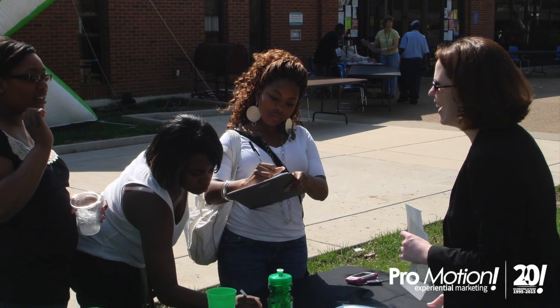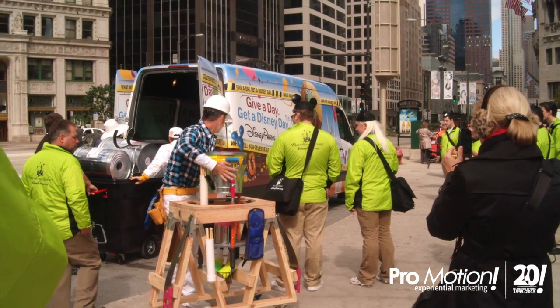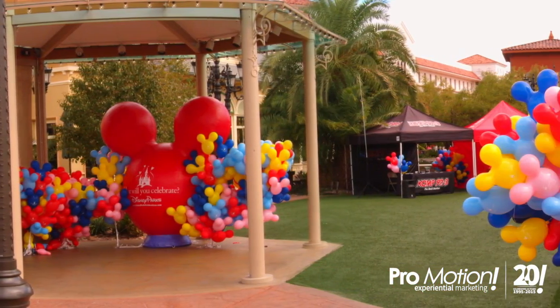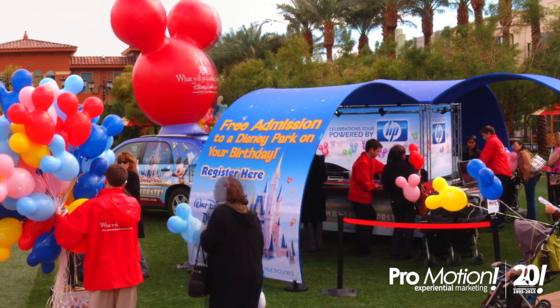With so many moving parts to a street team activation, there will always be hurdles, challenges, and obstacles. The following pointers were developed in order to get organizers adequately prepared so that programs like yours run more smoothly, with fewer unexpected problems and a clear path to success.